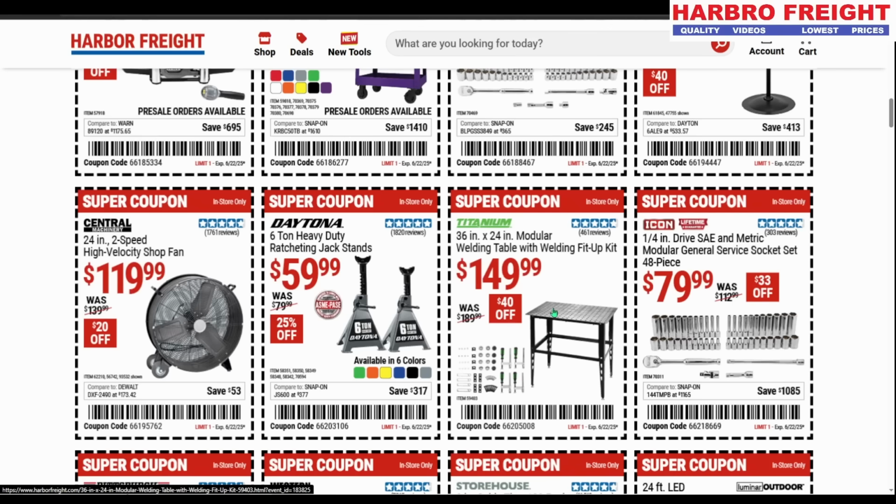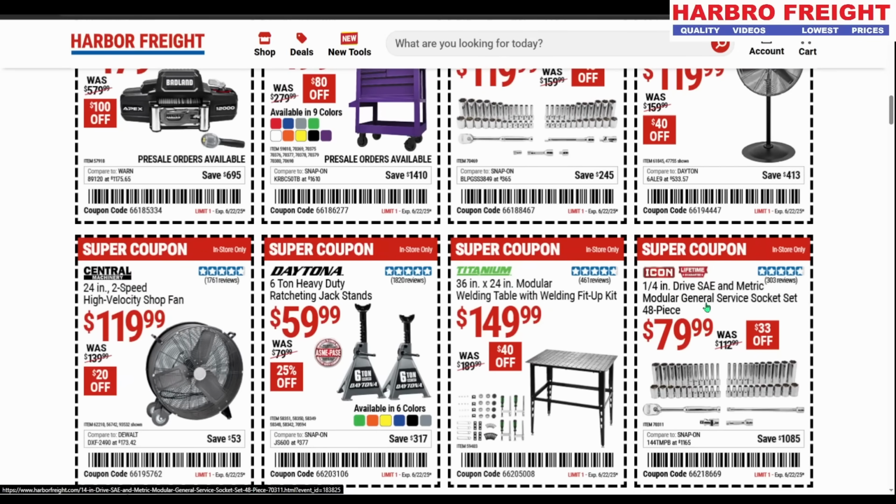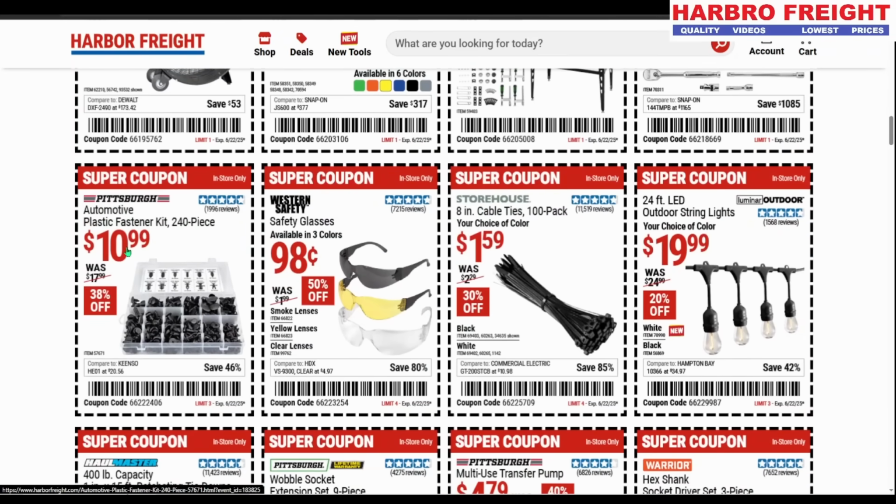If you're into welding, great deal on the titanium modular welding table. Welding fit-up kit for $150, $40 off. And here's the match to the other Icon, the 1/4-inch drive SAE and metric modular general service socket set, 48-piece. Pittsburgh's plastic fastener kits, 240 piece for $11, 38% off. Western safety glasses, available in 3 colors, 98 cents, normally about $2, 50% off. Storehouse cable ties for $1.59, 30% off. The 24 LED outdoor string lights, $20, 20% off.